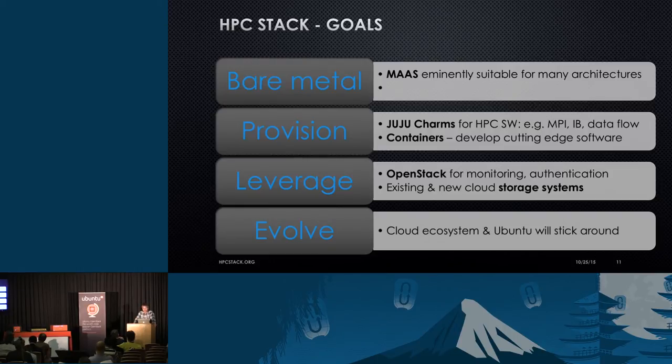So we want to leverage OpenStack, particularly for monitoring and authentication and identity management. This is very important in these federated situations because they typically have distributed user databases, yeah, that are not identical in every place, and their interaction is tricky, still being worked out to some degree. Also, OpenStack allows many different storage systems to be integrated, and you know, we're thinking about both the current systems and the future systems. Evolution is very important. Ubuntu and OpenStack will stick around.